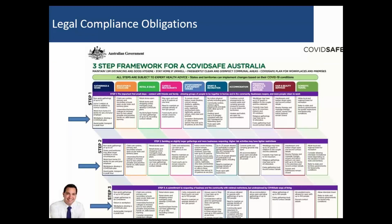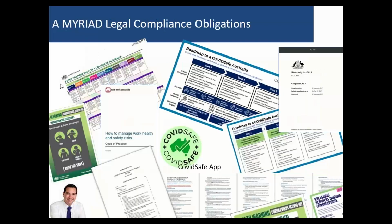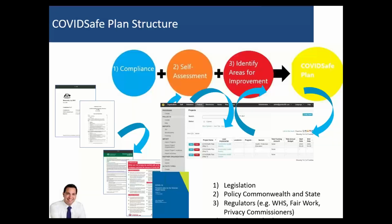When we look at this document and take it apart, you can see very clearly that there are items in each of these sections that say workplaces develop a COVIDSafe plan. You need to do this for step 1, step 2, and step 3. It also divides up where you fit along the top. So what we have done is taken all of these documents together, depending on where your agency is based, looking at the safe work guidelines, the COVIDSafe maps, the 3-step frameworks, the health warnings, all of these legal documents, and put together the COVIDSafe plan. It's based on key legislation, policies, regulators, and quality standards.